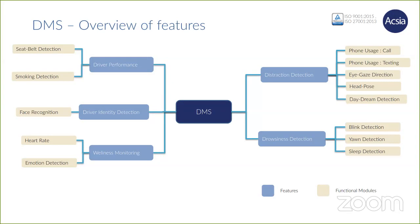So on the left hand side, starting from driver performance, it includes seatbelt detection, smoking detection, and driver identity detection, which contains face recognition of the driver. And wellness monitoring is also there in the features of DMS, which includes heartbeat rate and emotion detection.